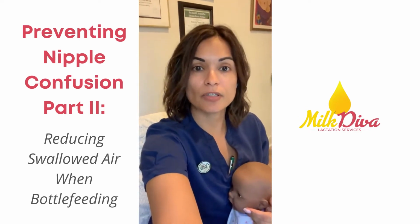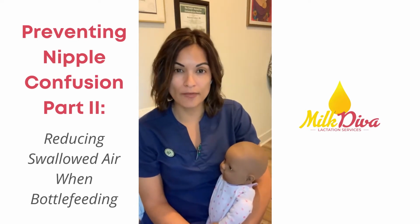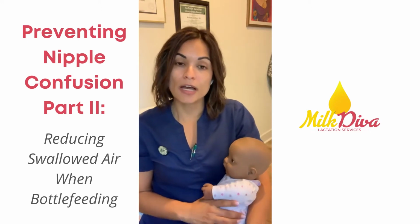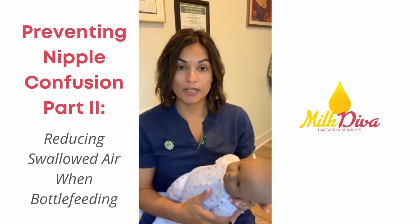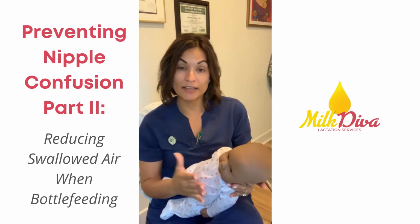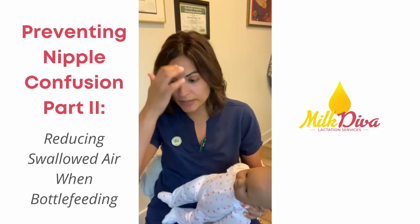Let me move this camera. The second thing is going to be feeding your baby in an upright position. If your baby is a preemie or having reflux issues or has been in the NICU, you may need to talk to your pediatrician or the NICU provider before you leave and find out if they prefer the baby being side lying and a little bit upright when you feed them a bottle. If they're on a pillow and they're side lying, a little bit inclined, that really does mimic breastfeeding because that's the position they're in, and it can be helpful for those babies who might be preterm or suffering with reflux.